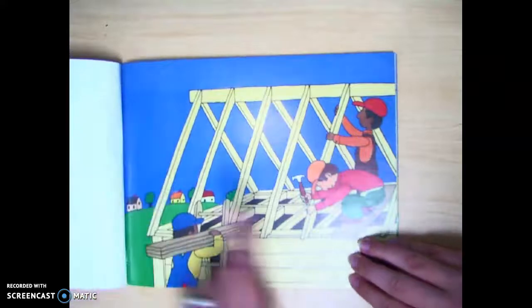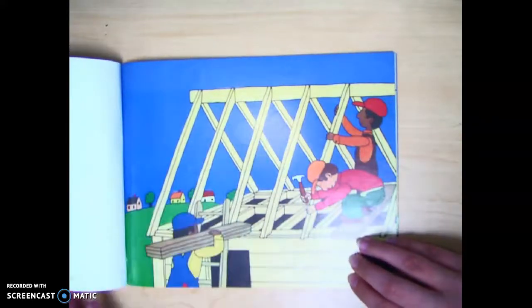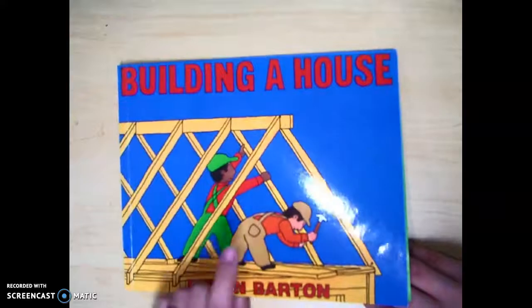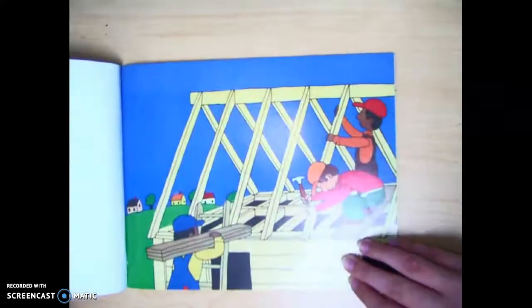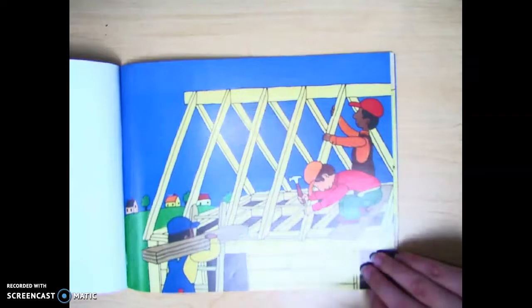They build a roof. They're building the roof. That's what they were doing on the front cover. See? They're building the roof. There's the roof of the house. He's got that same hammer that he's using.